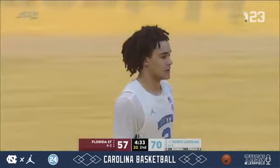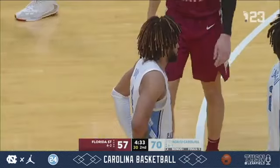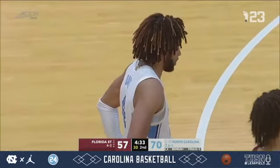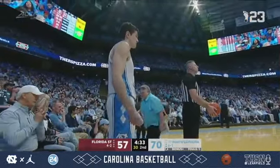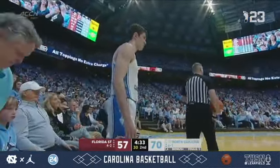Man, it's been a furious return here from Carolina. Fantastic job by the Tar Heels, just kind of kicking it into high gear. Would have loved to have seen that kind of energy from the beginning, but hey, they got to the point where they look at each other and say, hey, look, it's time to go. It's time to get this thing going, and they certainly have.